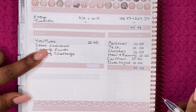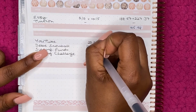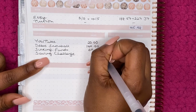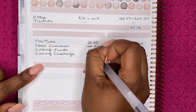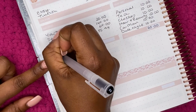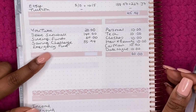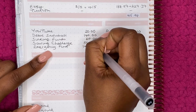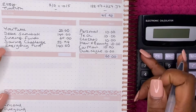And my debt snowball envelope, I am going to be adding in £140. As I said, sinking funds is getting 60. And my savings challenges will get £55.94. I did miss off my emergency fund, guys. I forgot to add my emergency fund to the list, but I'm also adding £140 to that envelope. So I'm just gonna total these up.